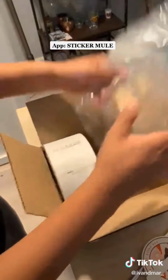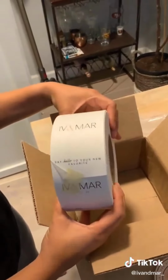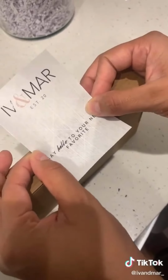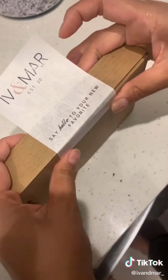And what was really cool about this packing tape is that all you had to do was wet the backing with a sponge and you can stick it directly onto your boxes. We also uploaded our design from Canva directly onto the Sticker Mule website.